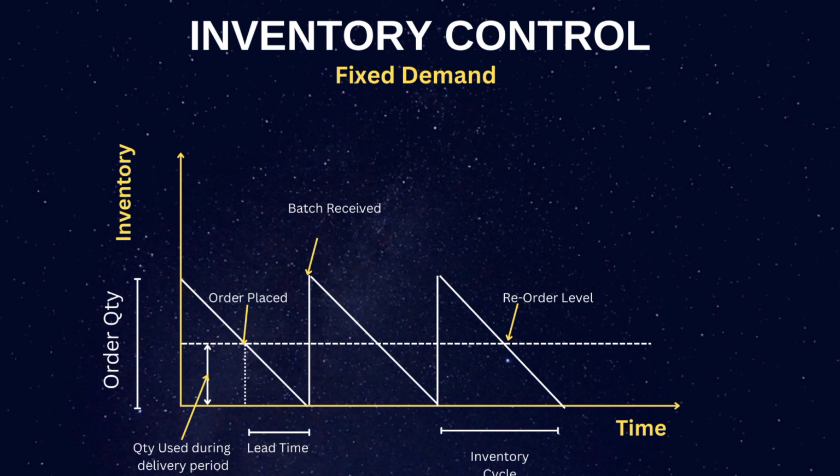And the order quantity and inventory cycle, you can say the lead time. We have already mentioned this in previous slides. Lead time is the time between when you place the order and the receipt of the items from the vendors. It is called the lead time. It must be regulated as per the demand of the manufacturing line, the operational line. There is a gap between the quantity used during the delivery period.